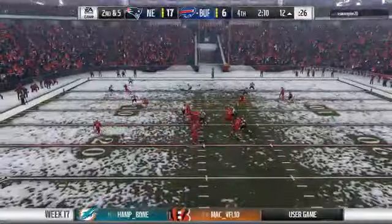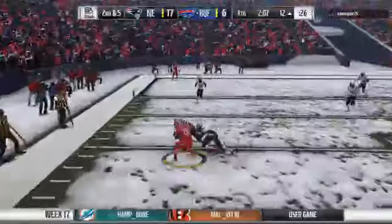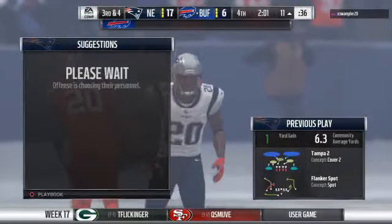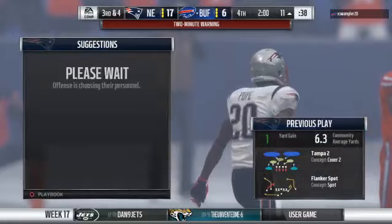To the air again, Stafford. Throwing for his running back, and he's got him, complete. And he's brought down just outside of the 10 at the 11. It'll be a pickup of only a yard, and they're going to have a 3rd down.